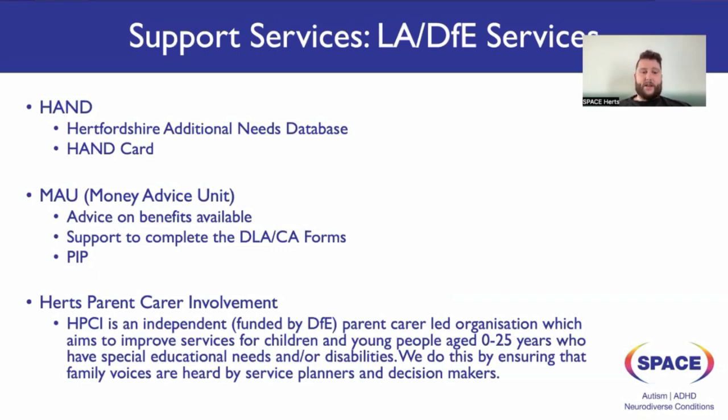The Money Advice Unit, or MAU, offers free impartial advice on benefits that you may be entitled to as a neurodiverse family. They also offer support to complete disability living allowance or carers allowance forms or personal independence payments. So if you need support filling in forms, you can contact Hertfordshire's Money Advice Unit.